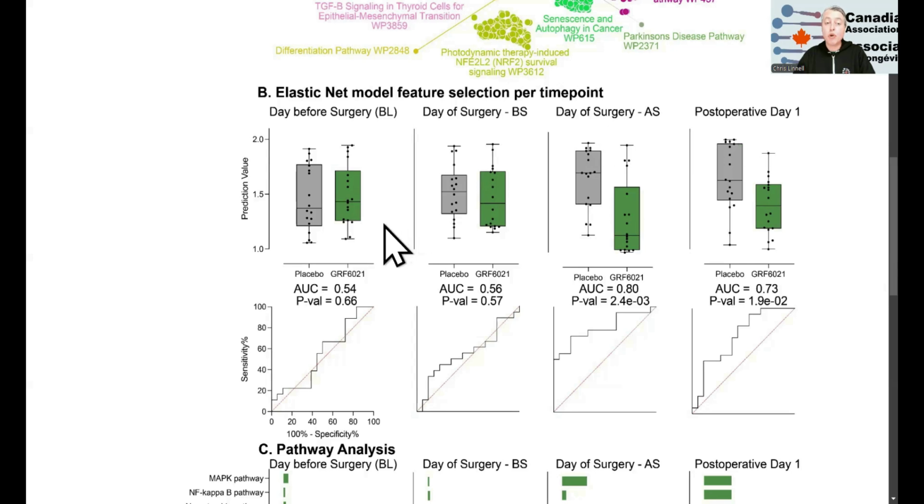And whereas the profiles were quite similar the day before surgery and before the surgery itself, they diverged quite considerably after the surgery and the next day. This can also be seen in these graphs below, whereby the black line is quite close to the red dotted line the day before and the day of before the surgery. The black line is further away from the red dotted line after the surgery and the next day.